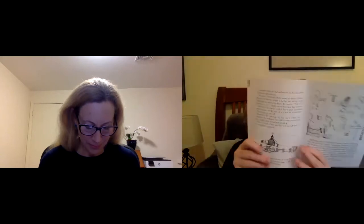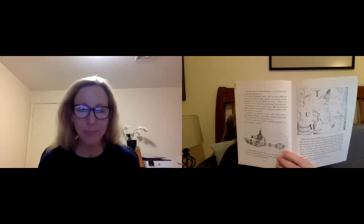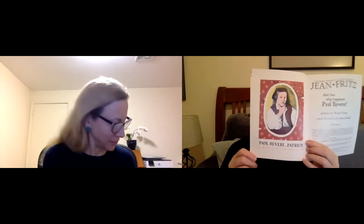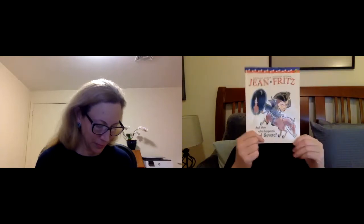And as I said too, what she does is the only times there's something in quotes is if it's something that Paul Revere actually wrote, so she's got quotes from his letters, and there's a picture of him up in the front, and it's attributed. So there's a picture by Margot Tomes, but it's based on a specific portrait that was done during his lifetime. So I would say take a look at this and see that not all old information books are boring.